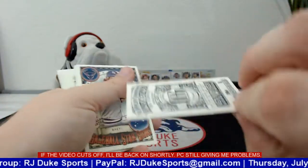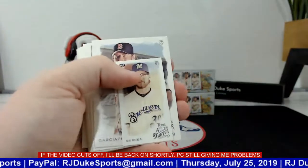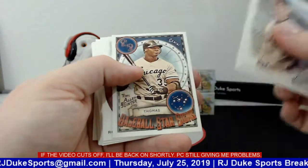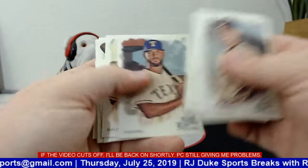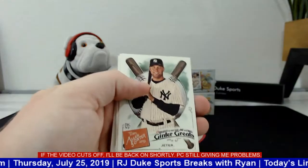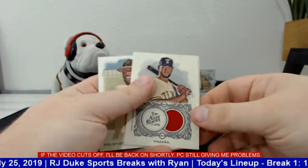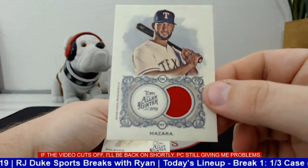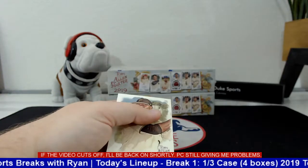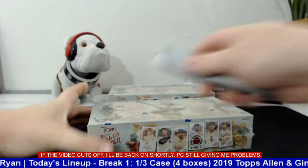Ben Zobrist, Ginter back, Cubbies. Corbin Burnes, Burnsy, base. Stan Musial, Ginter back. And here's our third hit then. Texas Rangers, here you go, single color patch of Nomar Mazara. Congrats, Rangers. All right, let's find our way into box number three.